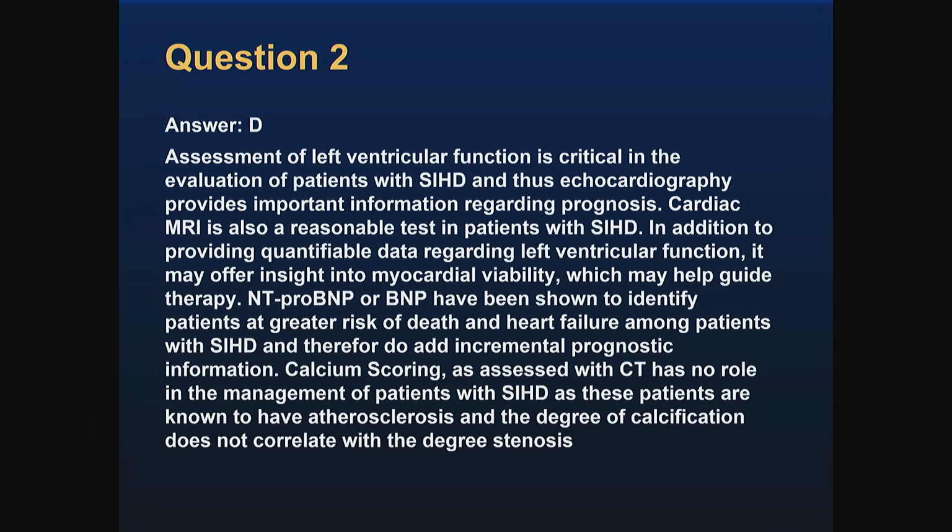Left ventricular function is critical in the evaluation of patients with stable ischemic heart disease. Therefore, echo does provide important prognosis. Cardiac MRI is reasonable. In addition to providing data regarding left ventricular function, it may also look at myocardial viability and evidence of old infarct. NT-proBNP and BNP has been shown to identify patients at greatest risk of death or heart failure if they have stable ischemic heart disease and does add that to prognostic information. Once somebody has known stable ischemic heart disease, however, assessment with a CT for calcium really has no role because you know they have the disease and it isn't going to change your therapy at all at that time point.